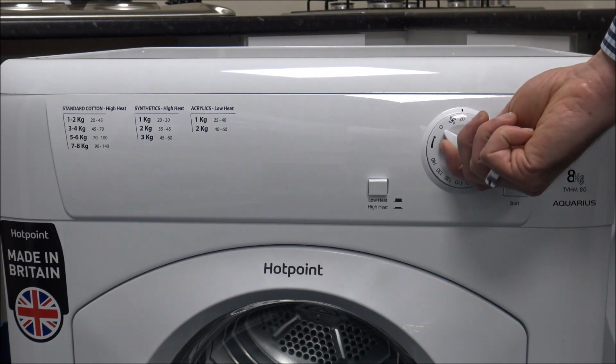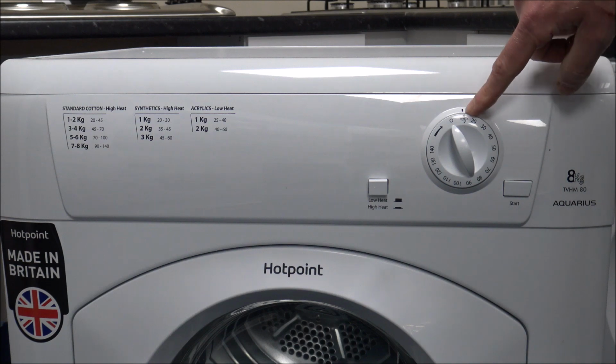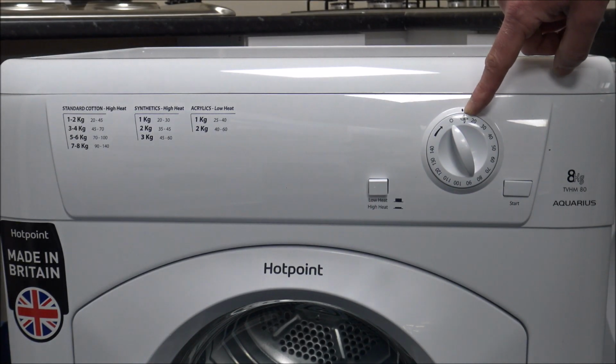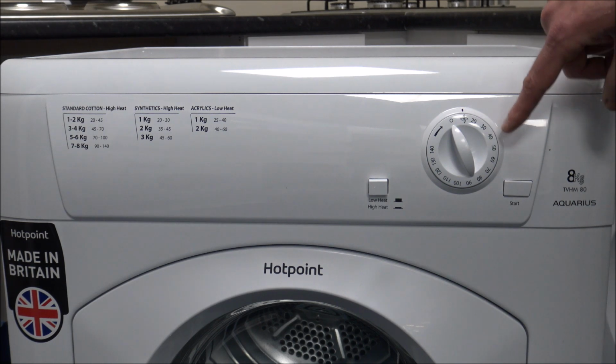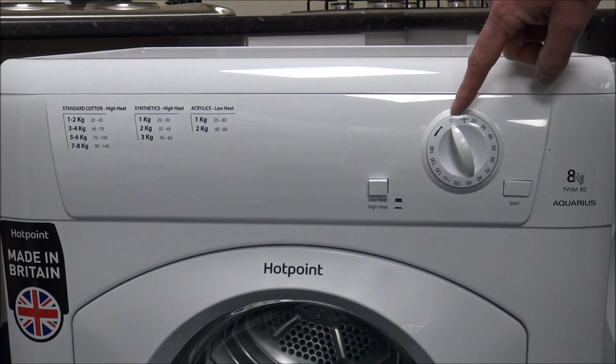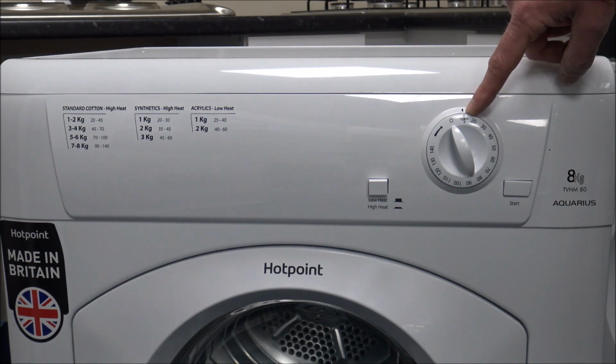You've got this here, so this is normally a cool drying. So first of all, this option is used to cool the clothes down. So if you've had something on for an hour, and if you took it out straight away, then it will be pretty hot. So this last 10 minutes is used as a cool down time.